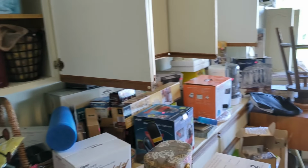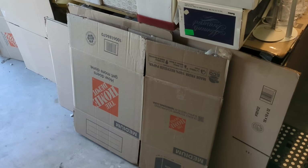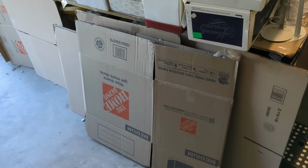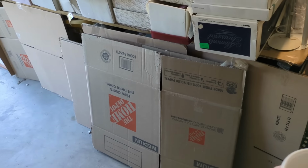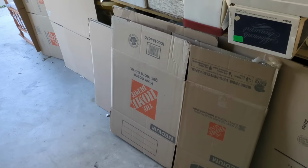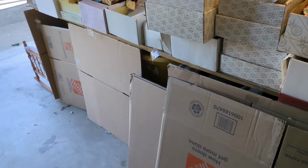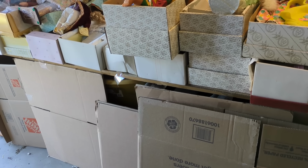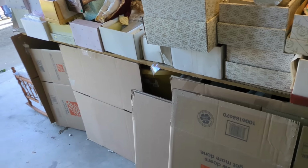Nothing much in the garage that I would like. I wonder if these boxes are worth it. They're valuable to me because I ship things in them. I'm just looking at them. I think they're using them to hide all of the stuff for the next sale they're going to have, because they have so much stuff in this house that they have to have multiple estate sales. I think at least one more.